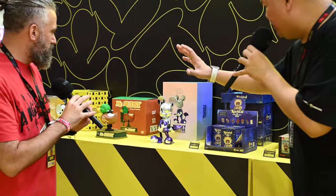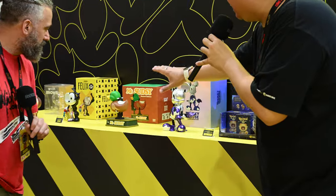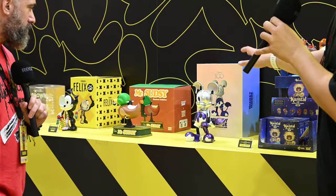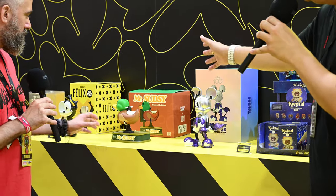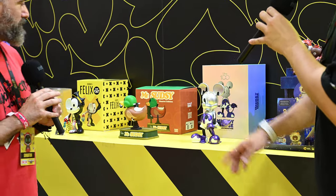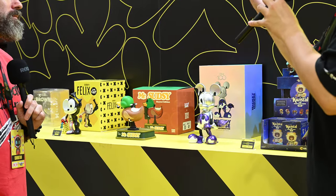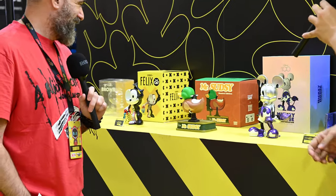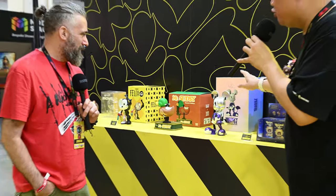You'll see here, we have our standard single release size, and these two are our event exclusives. Mr. Satsi is a new design done in conjunction with Jason Trini. It's a replica of the good old days when we used to pay a quarter and sit on these moving rides. We have Mickey Mouse Transformation.